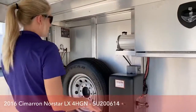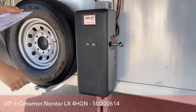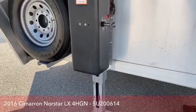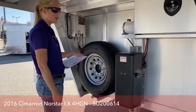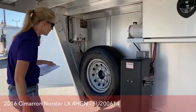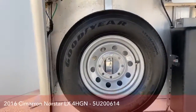And then last but not least, up here, I wanted to point out this hydraulic jack. A lot of people, myself included, really hate cranking up jacks. This makes it super easy. Just at the press of a button, you can raise and lower this trailer. It really improves the usability of everything. That's something we really, really like. And then you've got your spare tire up front, obviously.